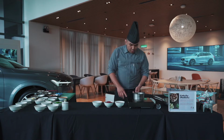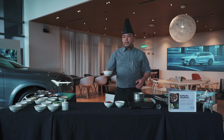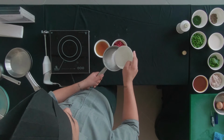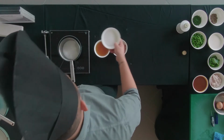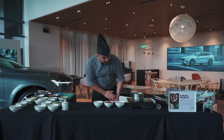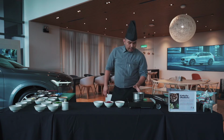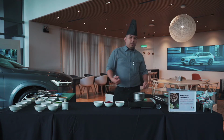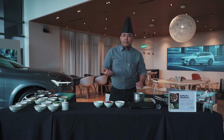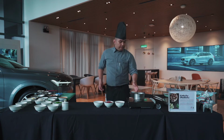So at first we're going to start to do the caramelization of sugar. In this pot, I'm going to add in the sugar. So give it some time inside the pot. Caramelization will start at a temperature of 113 Celsius. So from there onward, we can stop the cooking. I'll show you in a bit.